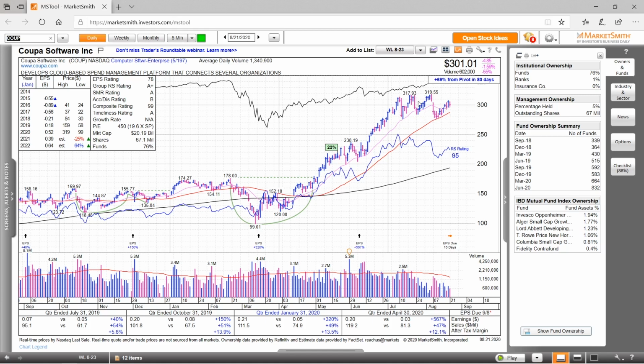is potentially setting up for a breakout through this flat base area. And overall, looking at the earnings and sales, you can see they're fantastic. Last quarter earnings up 567%, sales up 47%, and after-tax margins up 12.1%. And looking at the annual estimates, you can see in 2021 they're supposed to decrease 25%, but they're supposed to grow 64% in 2022, and the revisions are up as well.